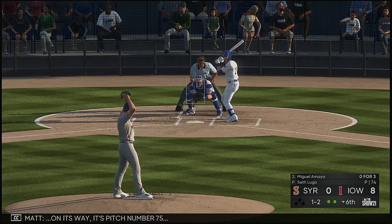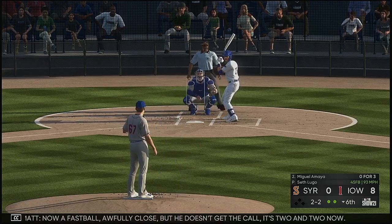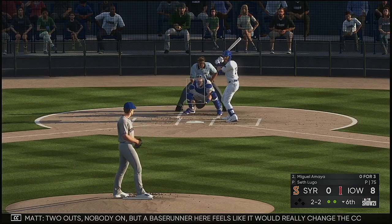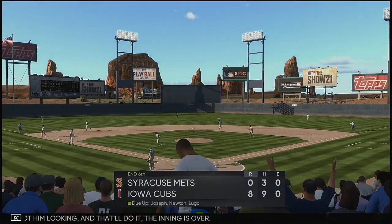On its way is pitch number 75. Now a fastball awfully close, but he doesn't get the call. It's 2-2 now. Two outs, nobody on, but a base runner here feels like he would really change the game. Got him looking, and that'll do it. The inning is over.